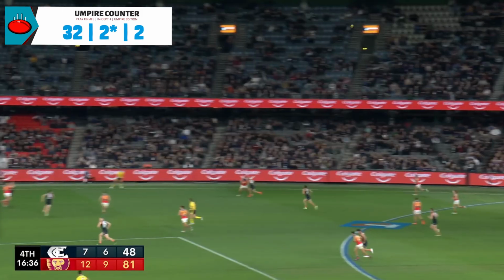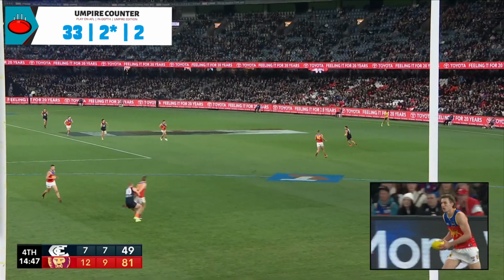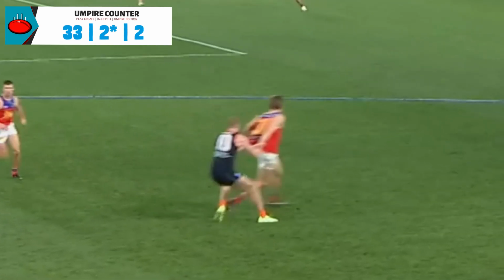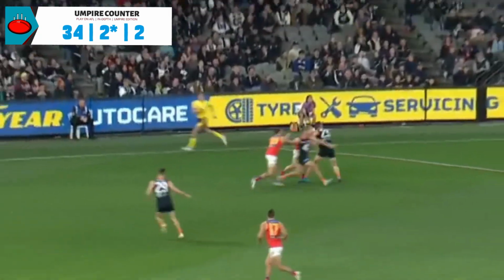clear as day this one. Wiedering is held during the contest as well. A Brisbane free kick for holding now against Mackay. Replay shows a slight jumper pull on Andrews, although it was slight, it was there and the consistency is as well. Wiedering held again in another marking contest, not necessary from the Lions players when they're down a key defender.